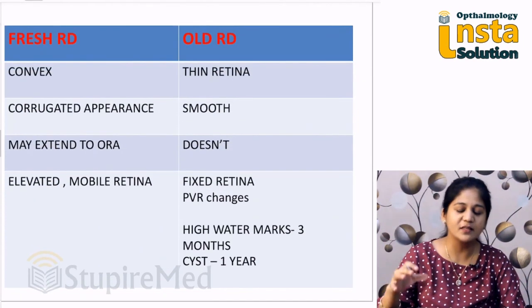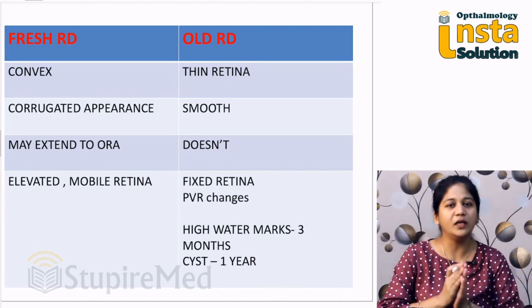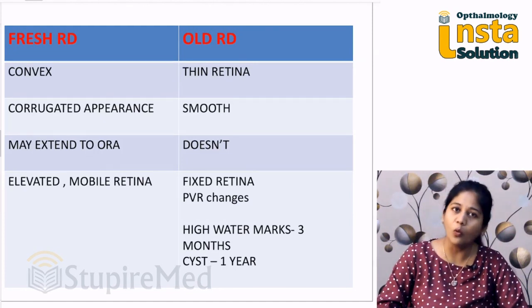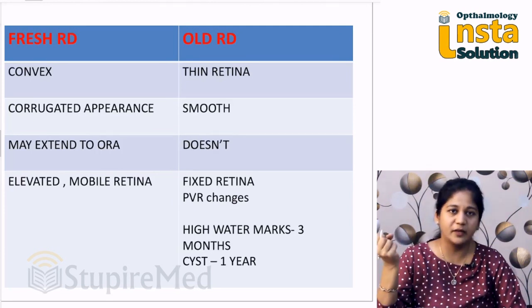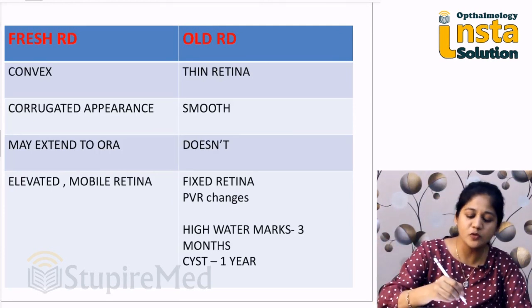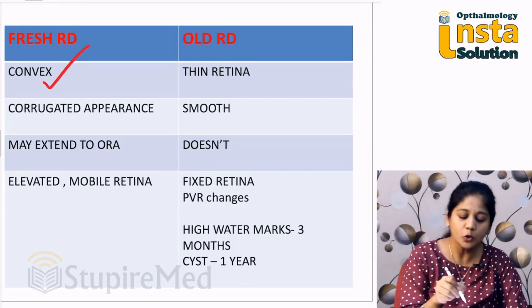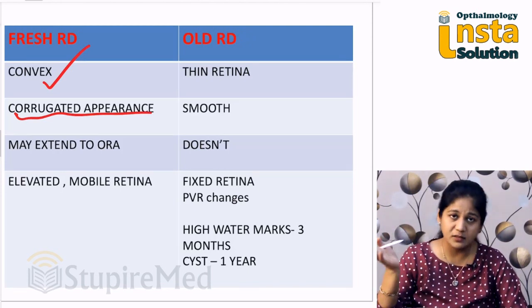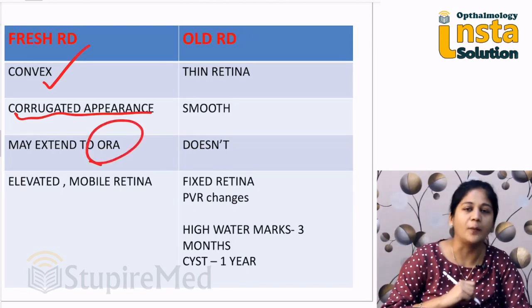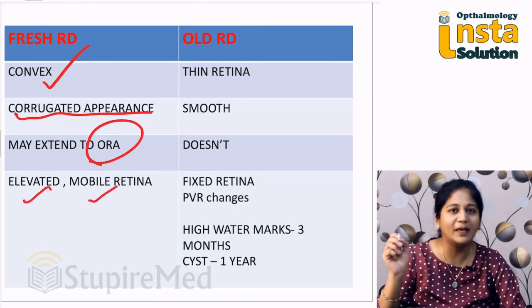So, let us quickly discuss how you can differentiate a case of a fresh RRD from a case of an old retinal detachment. Now, friends, when you have a fresh rhegmatogenous retinal detachment, usually it appears to be a convex configuration. You will have a corrugated type of appearance. This may extend even to the ora. The retina appears to be elevated and you have a mobile retina.